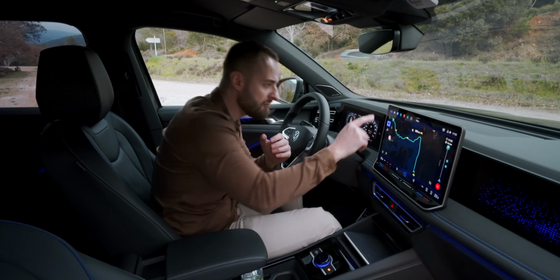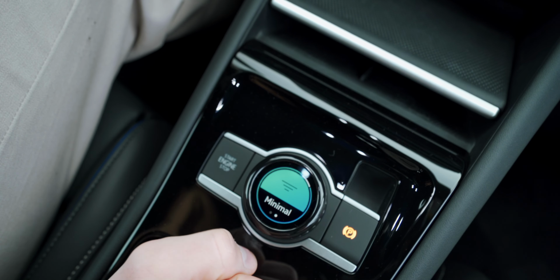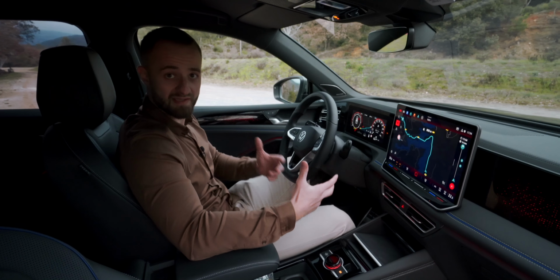Then of course we have something very new down here, which is actually changing your driving modes and your interior mode. So swipe over one time and now you can change the appearance of the colors in the car and so on. So that is very, very nice. I mean, the technical specs and the technical gadgets that you have inside this car are incredible. Let's talk about that a little bit further.